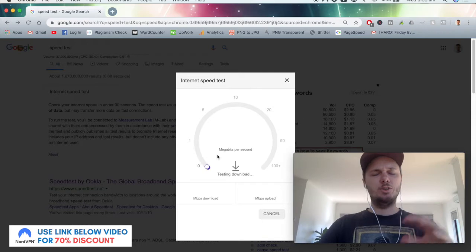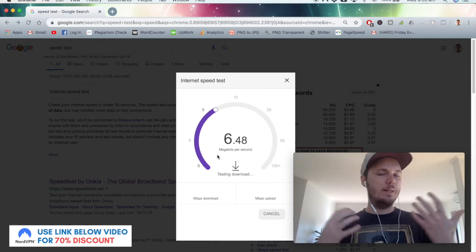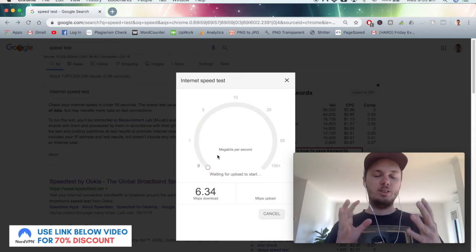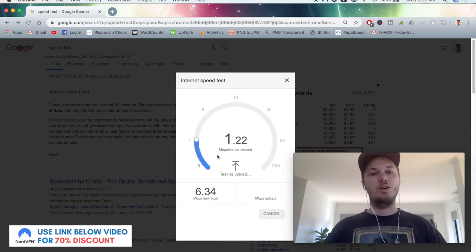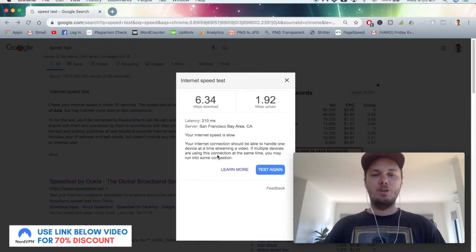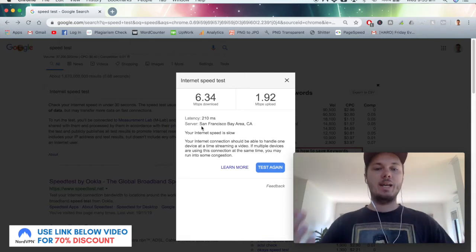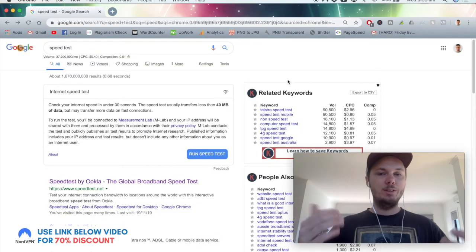And from my experience, I do get around 5 megabytes download. So this is pretty average for us in Australia. Our internet speeds aren't the best, so again, this may vary depending on where you are as well, because this is limited by my internet connection. But in saying that, I am connecting to a server on the other side of the world, so the latency will be quite higher as well. So we got about 6.5 download and 2 megabytes upload. And as you can see, the server is located in San Francisco. So nonetheless, still pretty good speeds.